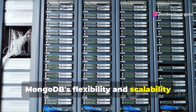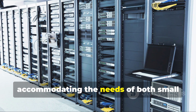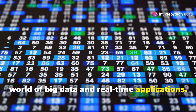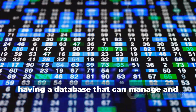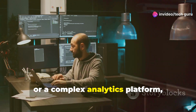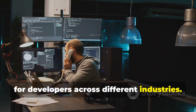MongoDB's flexibility and scalability make it perfect for handling large amounts of data. It can effortlessly scale up or down, accommodating the needs of both small startups and large enterprises. This is especially important in today's world of big data and real-time applications. With the explosion of data from various sources, having a database that can manage and process this data efficiently is crucial. Whether you're building a mobile app, a social network, or a complex analytics platform, MongoDB can handle your needs. Its versatility makes it a go-to choice for developers across different industries.